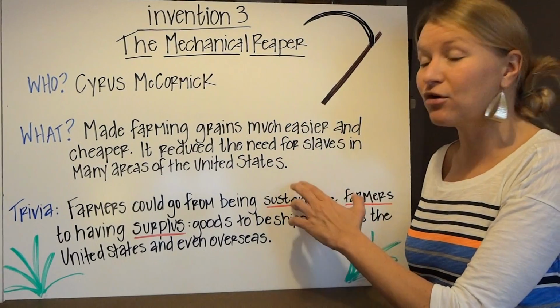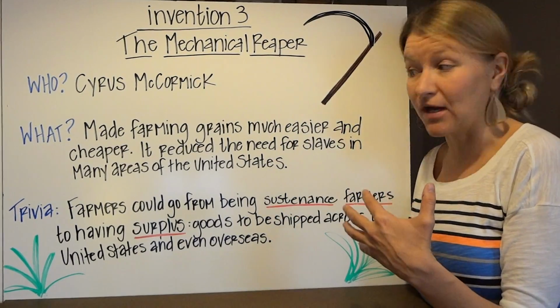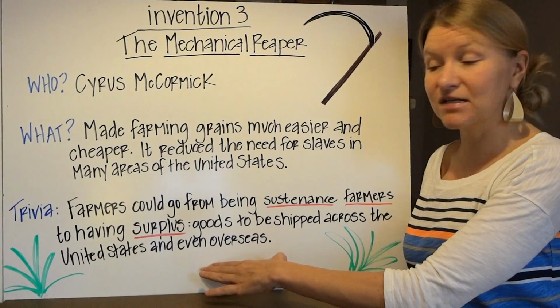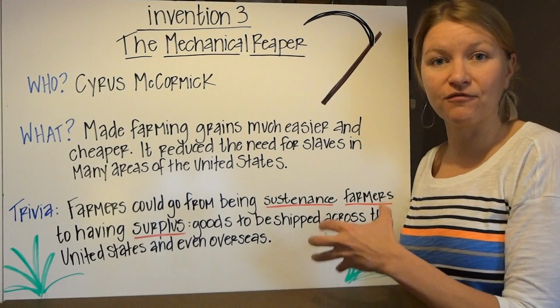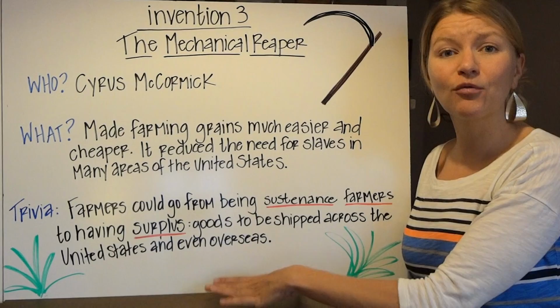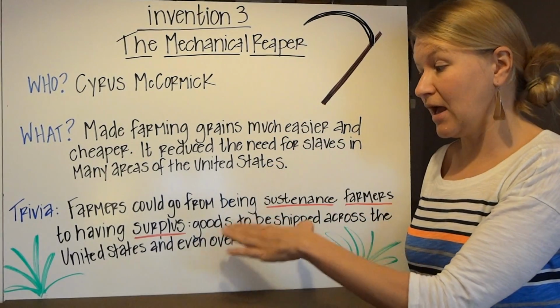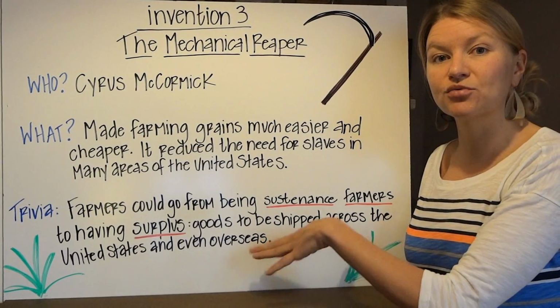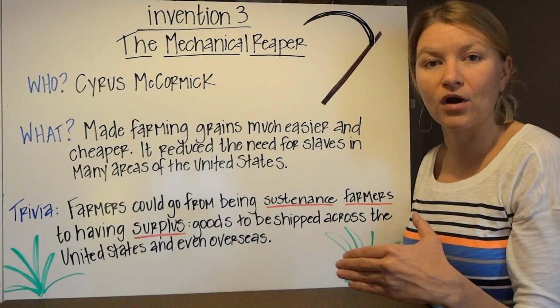After we made a mechanical version of that, it really helped us to produce extra goods. Farmers went from being sustenance farmers, meaning that they were farming just to feed their families, to having a surplus. So they were able to make more money off of their crops with this invention. Okay? They were able to ship those goods throughout the United States and then even throughout the globe as we have more and more shipping.